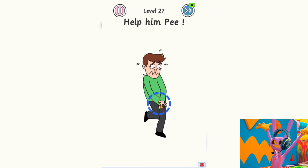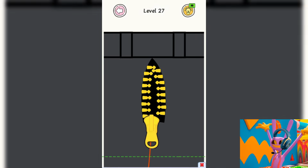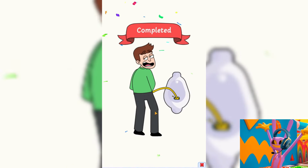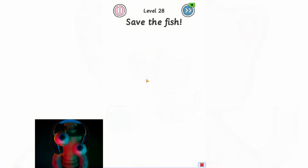And now we need to help this guy? I think he's one step away from peeing himself, and we need to help him unzip his fly. In general, I think he should have been able to do it on his own, but apparently he couldn't do it without our help. And now we need to help this fish to escape.